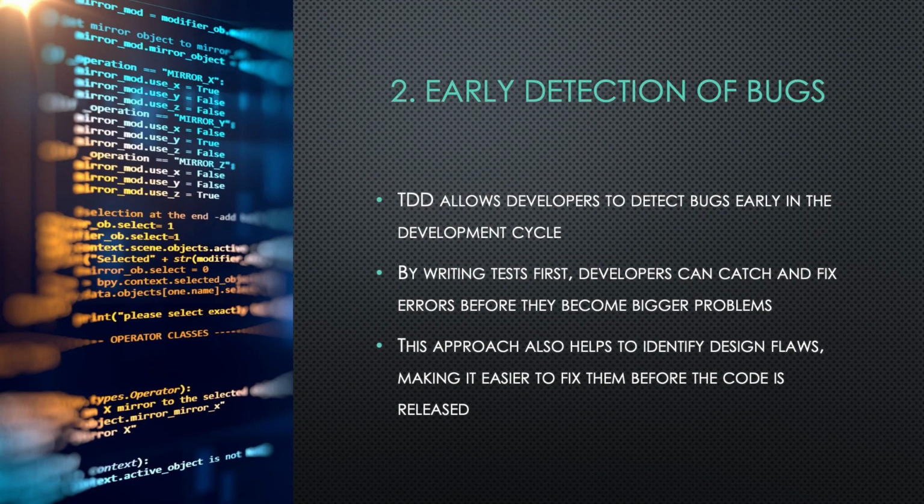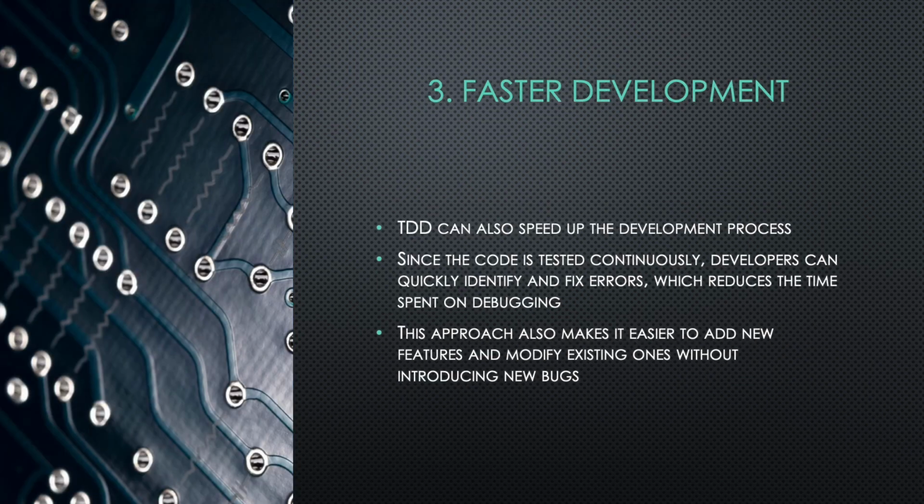2. Early detection of bugs. TDD allows developers to detect bugs early in the development cycle. By writing tests first, developers can catch and fix errors before they become bigger problems. This approach also helps to identify design flaws, making it easier to fix them before the code is released.